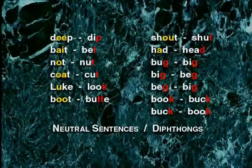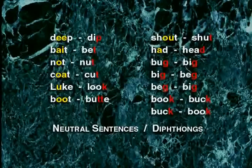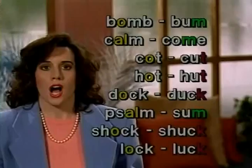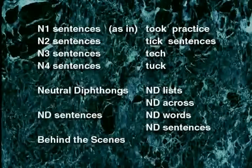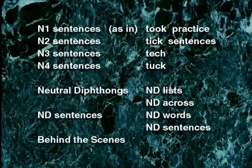Minimal pairs menu for practice in feeling the difference between neutral and parent vowels. A link at the bottom to neutral sentences and neutral diphthongs. Comparing number 4 and number 5 structural vowels with neutral 4. Comparing number 51 structural vowel with neutral 4. The menu for neutral vowels in sentences.